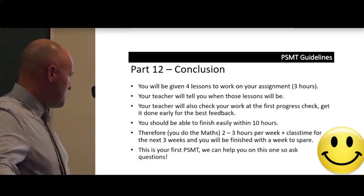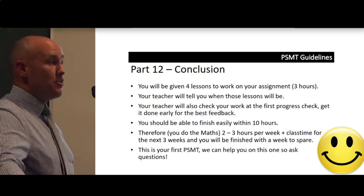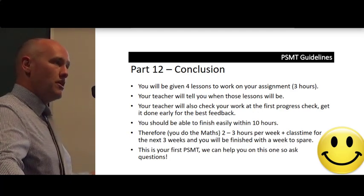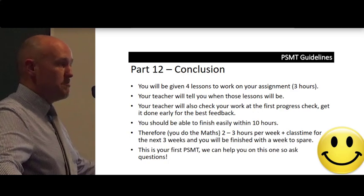Lastly, this is your first PSMT. We can help you a lot. So please ask questions now, particularly on the criteria sheet if you don't understand it. If you don't understand volleyball, that's not going to help you a great deal with your PSMT in Year 11 or Year 12. But if you don't understand the criteria sheet, that will help you moving forward. And we have to drop that support off.